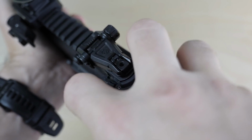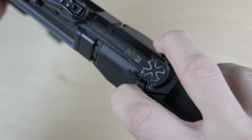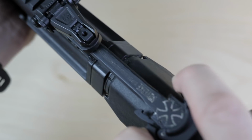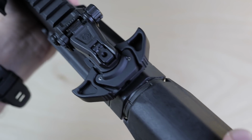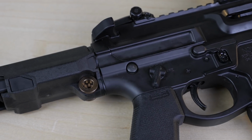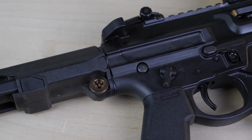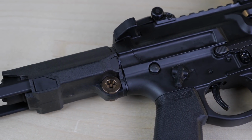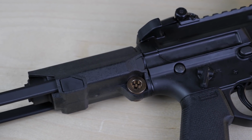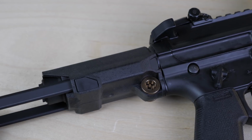You have a Geissele airborne charging handle. Don't know how much those cost, but it's got Geissele attached to it. It's pretty expensive, and it's Noveske branded, which is kind of cool. One of the biggest features that, in fact, I probably should have started with is the Q-designed stock or brace, depending on how you get it. 3-position, it uses a proprietary buffer and spring system, as it has to in order to make it this small.